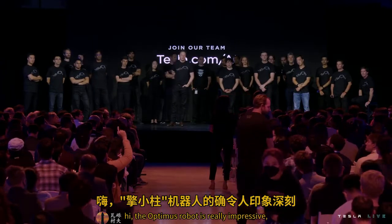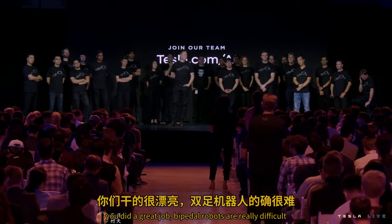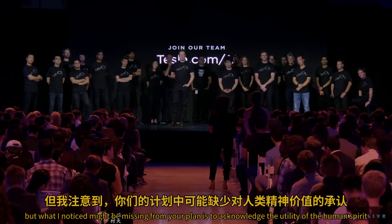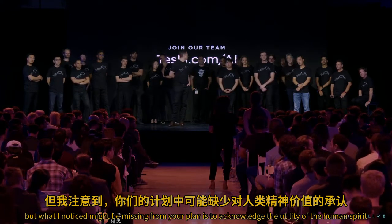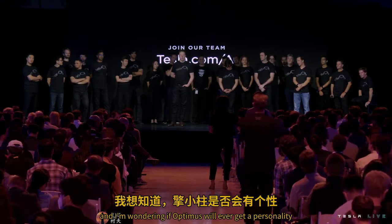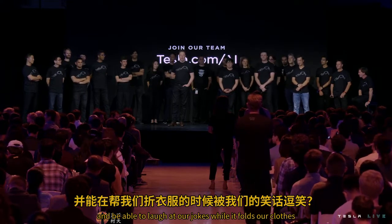The Optimus robot is really impressive. You did a great job. Bipedal robots are really difficult. But what I noticed might be missing from your plan is to acknowledge the utility of the human spirit, and I'm wondering if Optimus will ever get a personality and be able to laugh at our jokes while it folds our clothes.